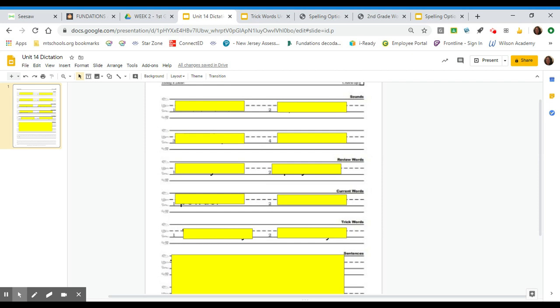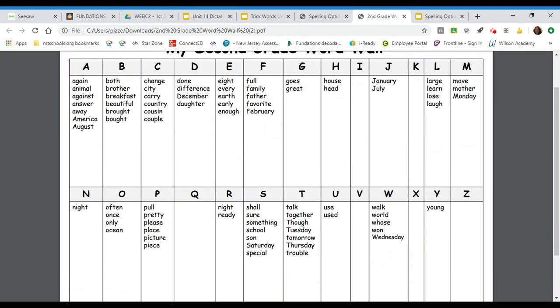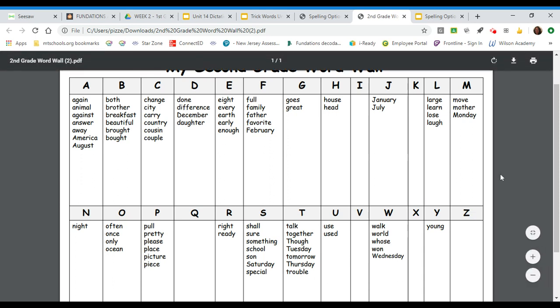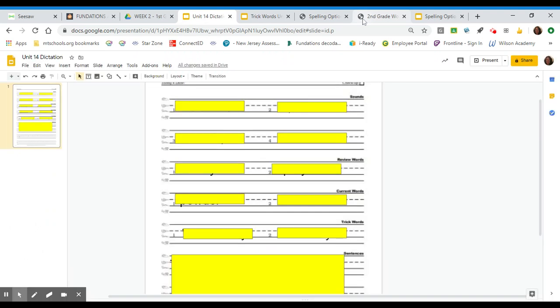Okay, trick word time. Number one, please be my echo. Wednesday. Wednesday. Also, boys and girls, another link that is shared with you is your second grade word wall. You can look for the word on this word wall. You're looking for Wednesday. Number two, Saturday. Saturday.